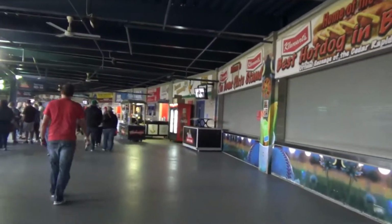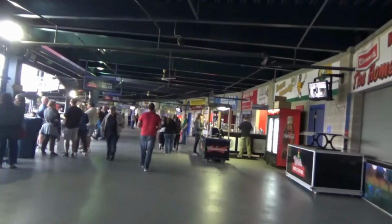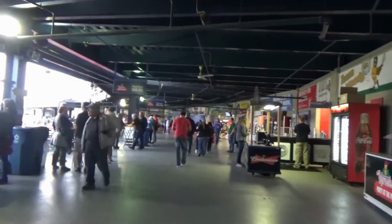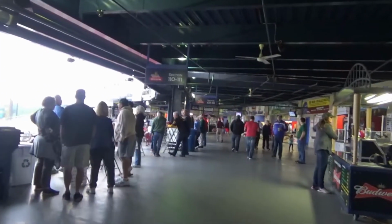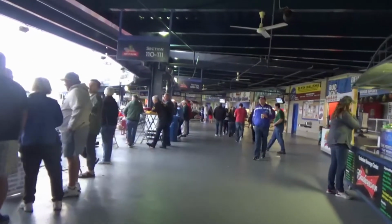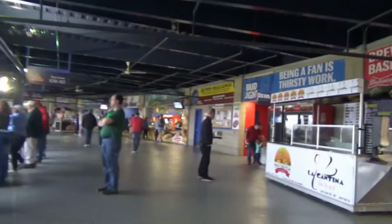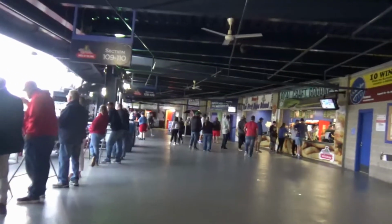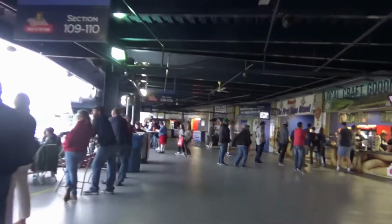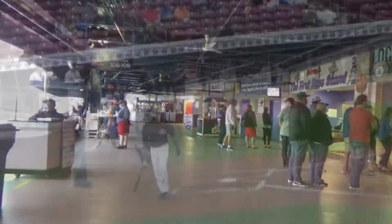We're checking out the concourse here inside the ballpark at Veterans Memorial Stadium at Perfect Game Field. We're in the bottom of the third, tied 1-1. Cedar Rapids is now coming up to bat. So I thought we'd come up here to check the concourse. We're going over to the first base side to get some highlights over there. And yes, we're underneath the roof here. And that is the end of the third inning.